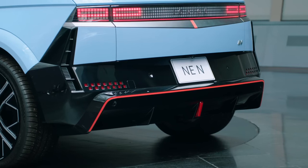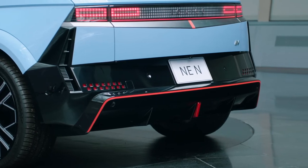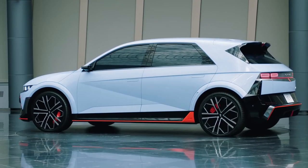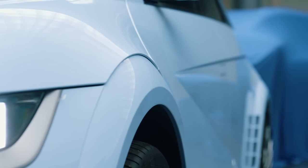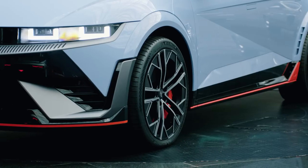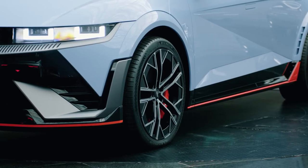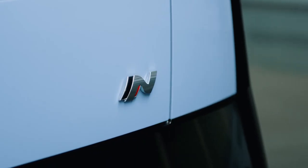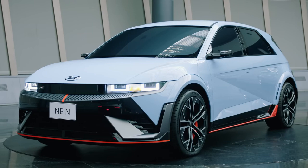It has to have more stretch for functional reasons. As you see at the rear, we have a strong diffuser. Just to put some figures on it, the 5N is 80mm longer overall, 50mm wider thanks to those fatter tyres and arch extensions, and it's not just the suspension that's been stiffened. The chassis itself has an extra 42 welding points.